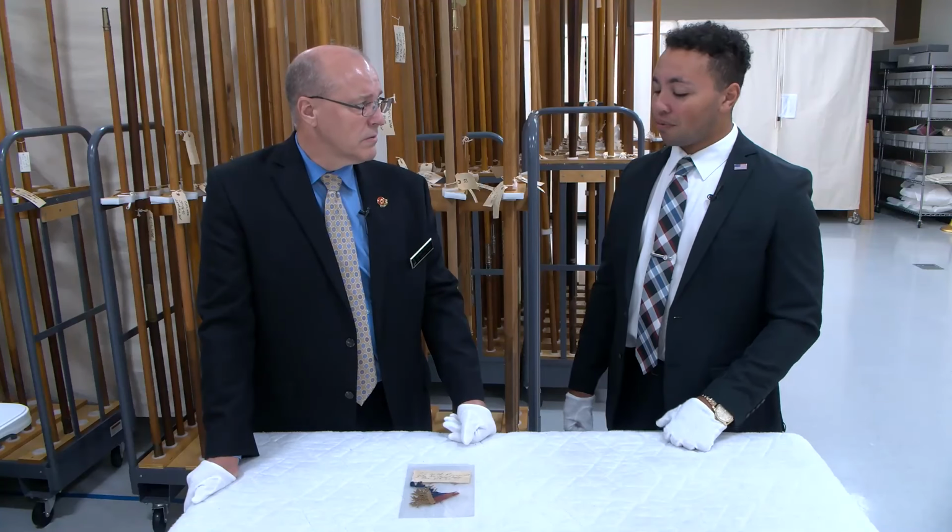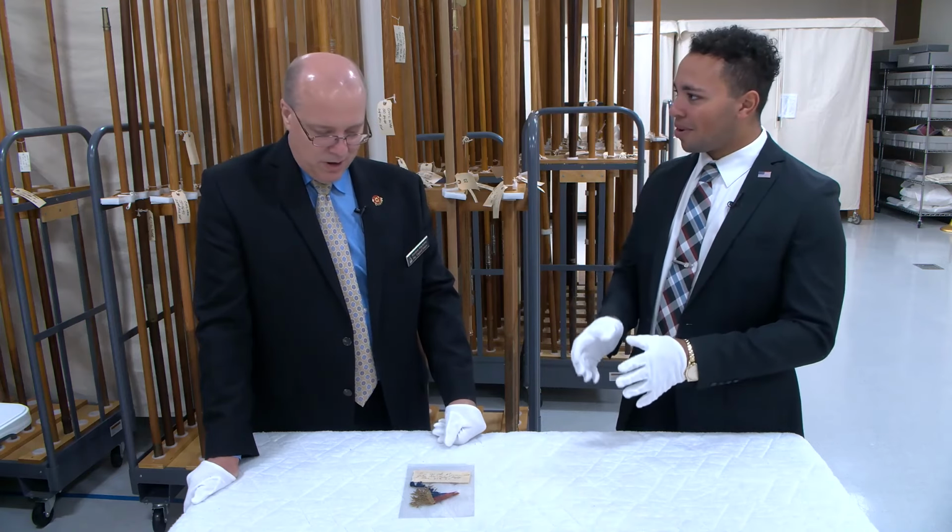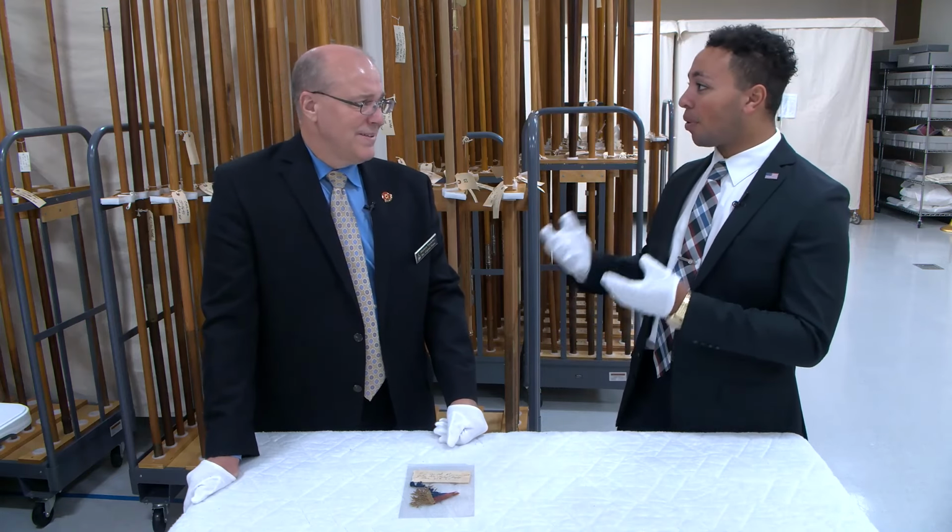The starting bid on this was $250. We got it, hold your hat, $1,837. For this little bit of flag. For that much. But I think that kind of ties into the importance of it.